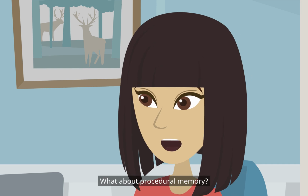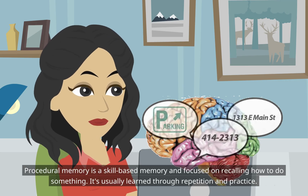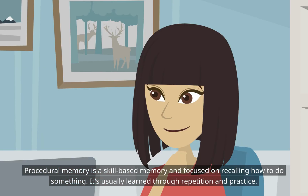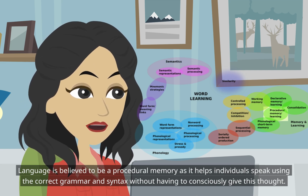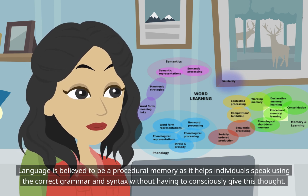What about procedural memory? Procedural memory is a skill-based memory and focused on recalling how to do something. It's usually learned through repetition and practice. Language is believed to be a procedural memory as it helps individuals speak using the correct grammar and syntax without having to consciously give this thought.